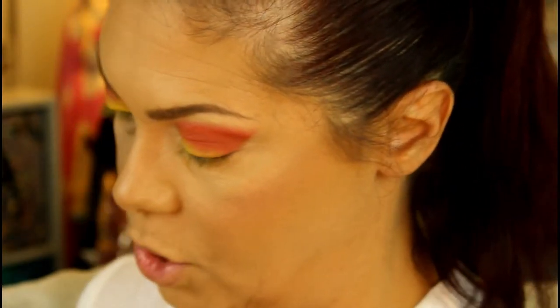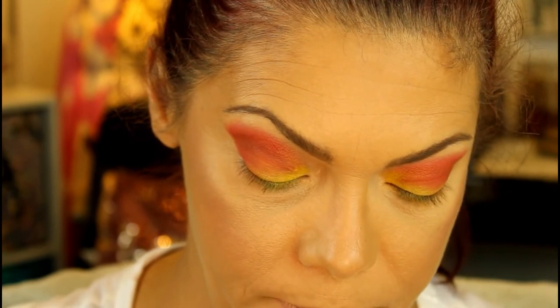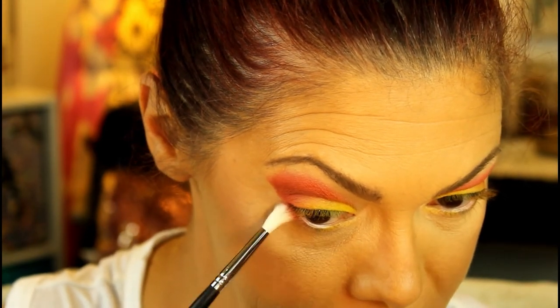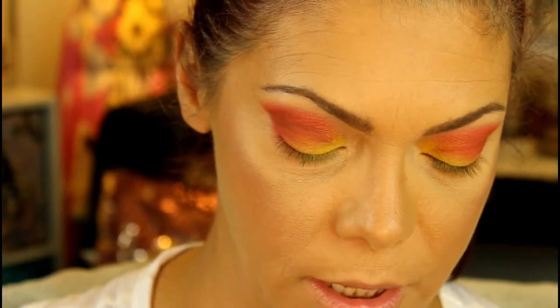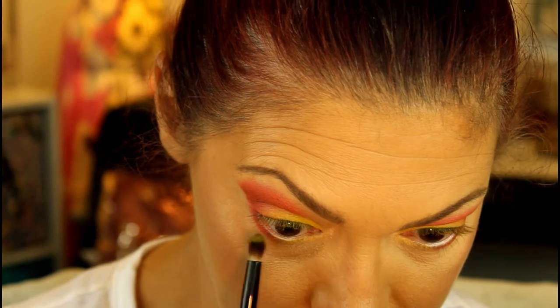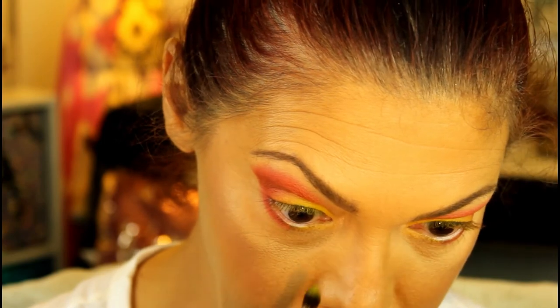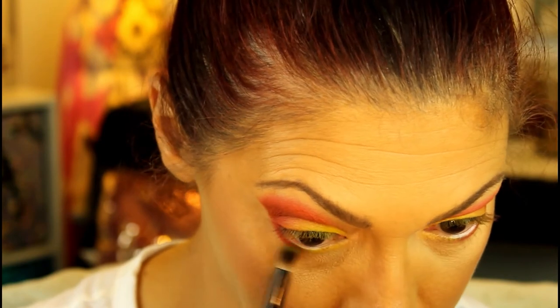So I'm gonna go back to the box of crayons palette and into the red, and just like I said, take that on the under eye here. Starting at the outer corner and just almost like patting it, just fluffing it in there a little bit. BH Cosmetics number 8 brush, and going into the yellow from the box of crayons palette, and just starting at the inner corner and working that, adjoining with the red. Just a little bit at a time at first, and then add some more as you want it more and more vibrant.